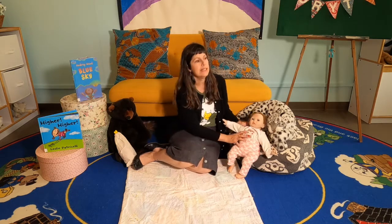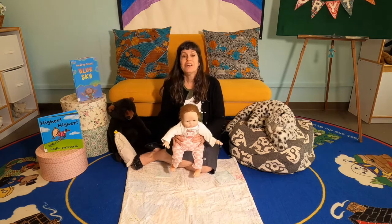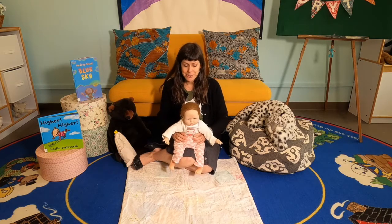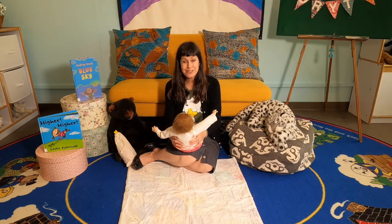Okay, now Lily. Lily is my baby's baby, my Rose's little baby, and she said that I could borrow Lily to help with some of the songs. So the first song we always do is our up, down, turn around. So you can either have baby facing out, or you probably would like to have baby facing in so you can look at each other.